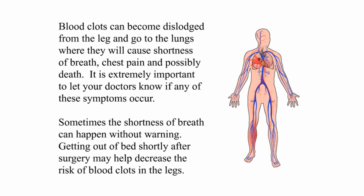It is extremely important to let your doctors know if any of these symptoms occur. Sometimes the shortness of breath can happen without warning. Getting out of bed shortly after surgery may help decrease the risk of blood clots in the legs.